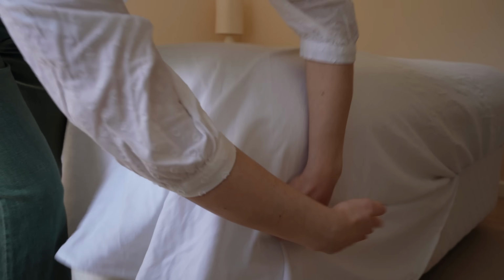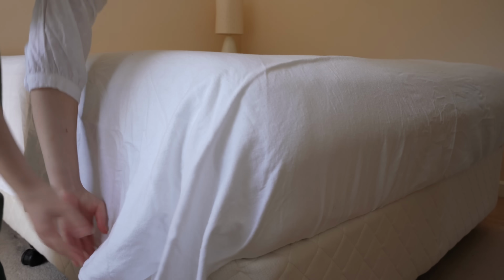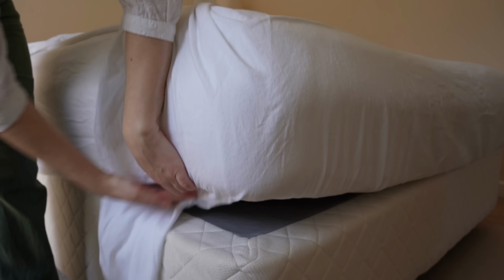Do you think I am making the bed? Of course I have to make the bed with hospital corners. I'm a nurse.